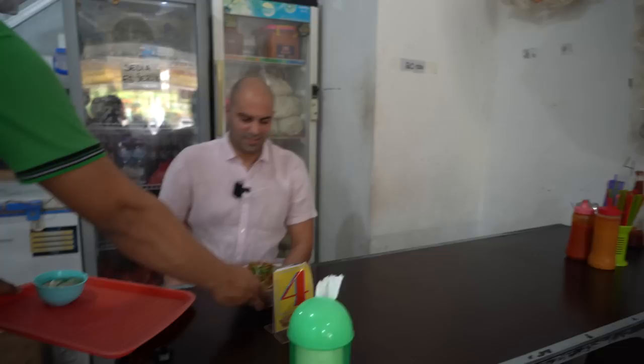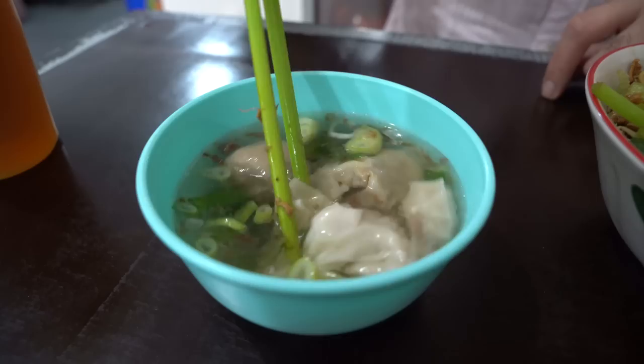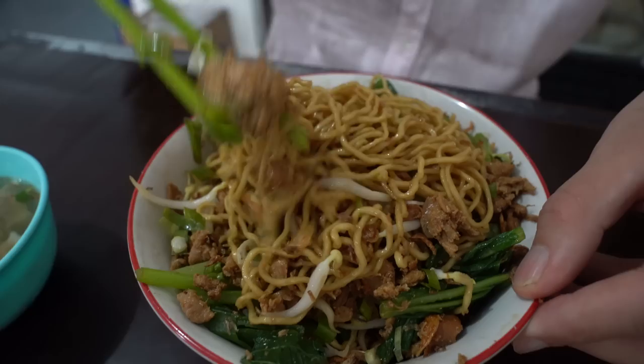Our massive bowl of chicken noodles is ready. Take a look. Noodles with chicken, cabbage, fried shallots, green onions. Oh, mamma mia. Here, we also order some pangsit, which are wonton, and baso, meatballs. Let's get a piece of chicken and noodles. Buon appetito.